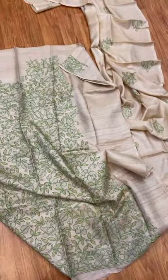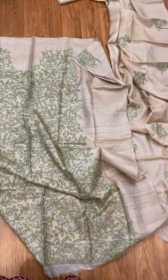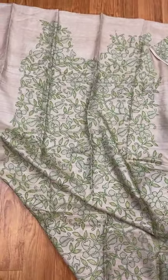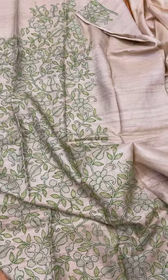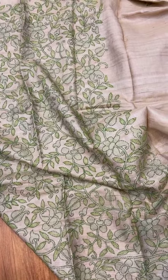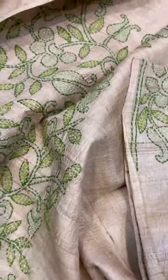This is almost like a sari only. If you see 2.5 meters of kurti and 2.5 meters of dupatta, just imagine it is approximately 5 meters of fabric of pure tussar along with this work. It's almost the same effort we take for the sari. These kurtis are priced at only 5,500. Like if you see saris, we sell at 8,600 also. But these are only 5,500. You won't get these suits in this range.